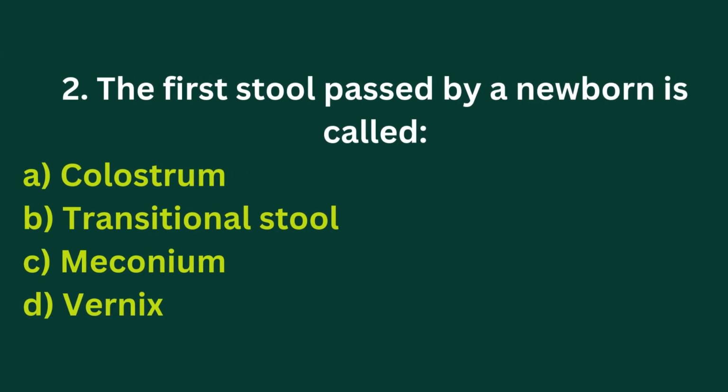Next question is, the first stool passed by a newborn is called. The options are colostrum, transitional stool, meconium, and vernix caseosa. First, colostrum. What is colostrum? Colostrum is the milk produced during the first few days after birth. It is usually yellow or orange in color. Then what is transitional stool? Transitional stool is yellowish green stool that starts when baby starts to digest the breast milk. It is the phase of stool when the baby's bowel movements have started.